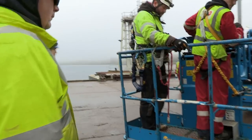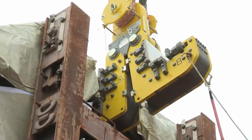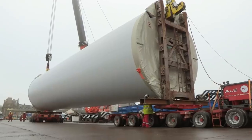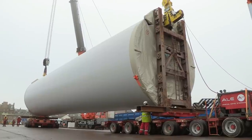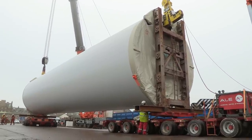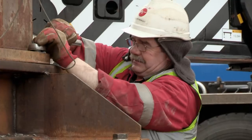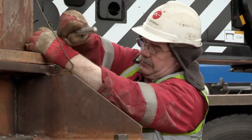Just got a slight difference in the flange thickness. So all we've done is just open the jaw up a little bit to give us a bit more tolerance and ensure it's engaged properly. So now we're good to go. Despite the challenges, they're on schedule. We're back on track now. We're just going to take a little bit away in the cranes at each end, release the anchoring bolts.